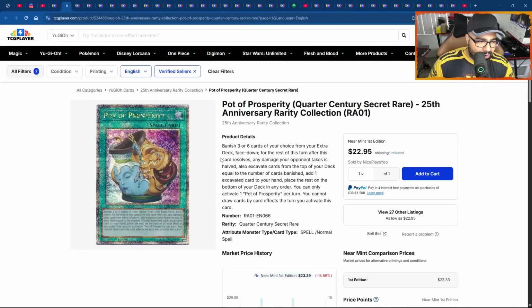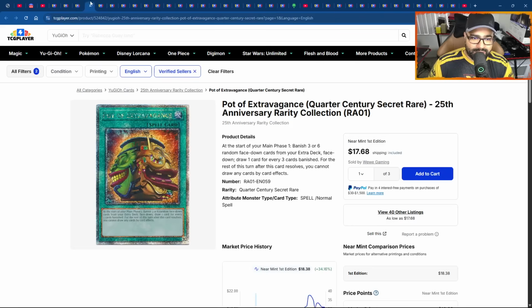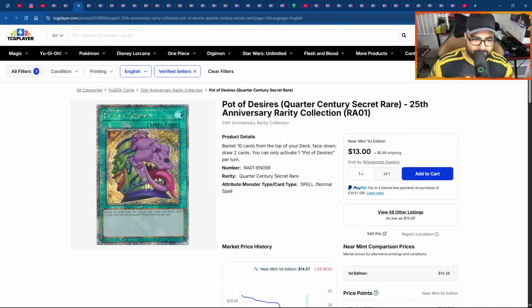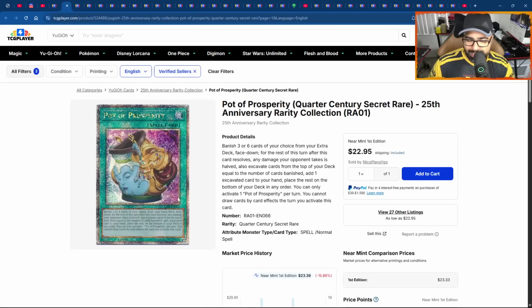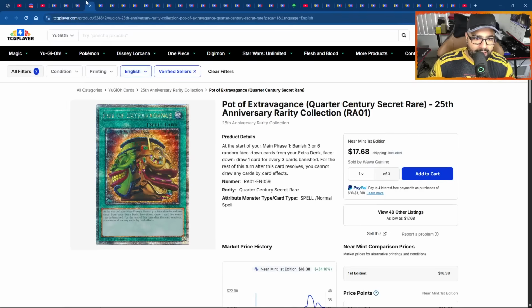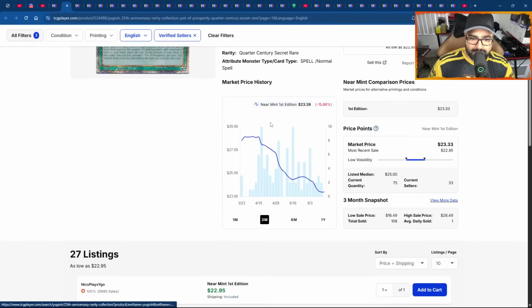Then we have the pot cards. We have Pot of Prosperity, we have Pot of Desires, and we have Pot of Extravagance. So again, in Extravagance's case, it has an alternate art. Then you do have Desires right here, and then Pot of Prosperity. It makes me wonder if in a future Rarity collection we get alternate arts of other pot cards like Desires and Prosperity. But in the meantime, let's start with Prosperity here, which in this case, all 3 of these are from Rarity Collection 1.